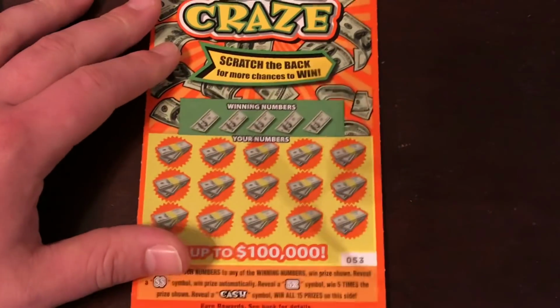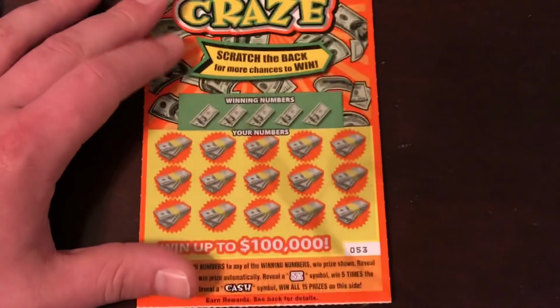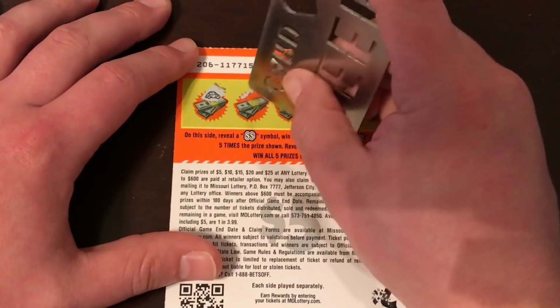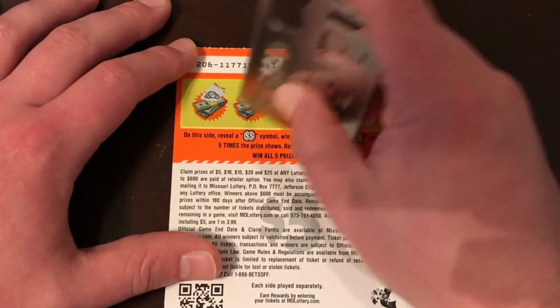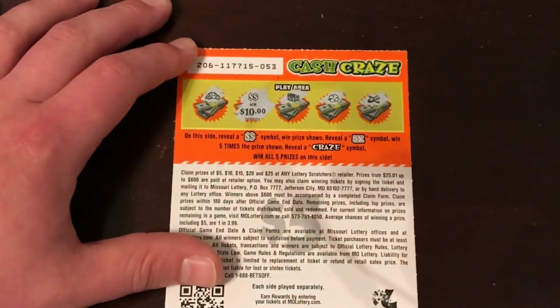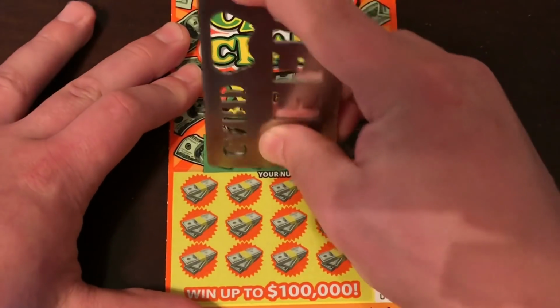53. So far, guys, we have $5 back out of our 300. Hopefully this is just a front-loaded book. 53. Let's start on the back on this one. We've got a car. Hey, we've got a win on the back. We've got a $10 winner on the back. All right, let's move to the front, see if we can add to it.